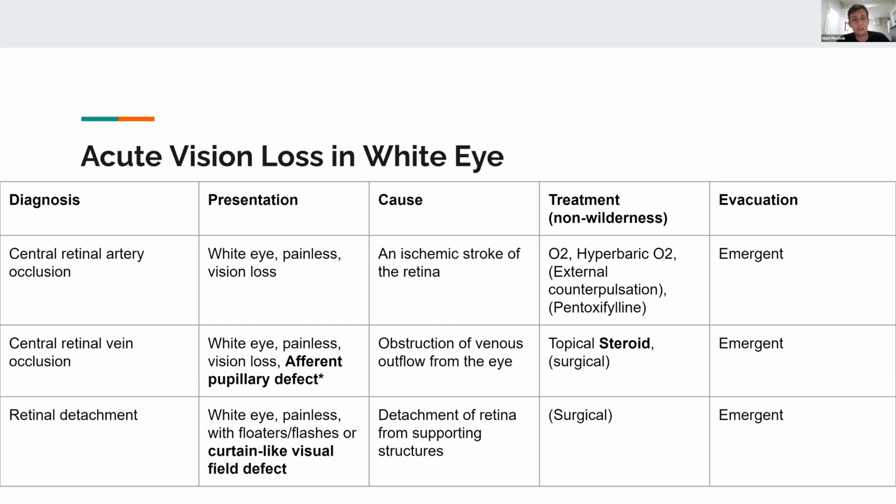The cause of this is obstruction of the venous outflow from the eye. If you observe this or have a high suspicion for it, you can administer topical steroids for it. And again, this is an emergent evacuation.